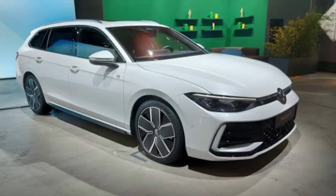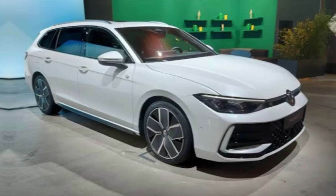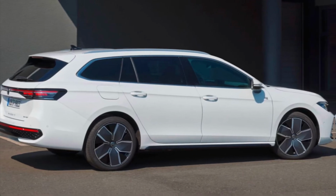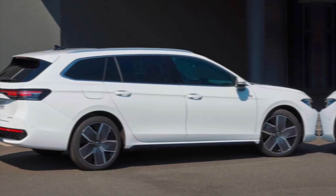But this isn't just about aesthetics. The Passat's design is also functional. The sloping roofline helps improve aerodynamics, while the wider stance enhances handling and stability.